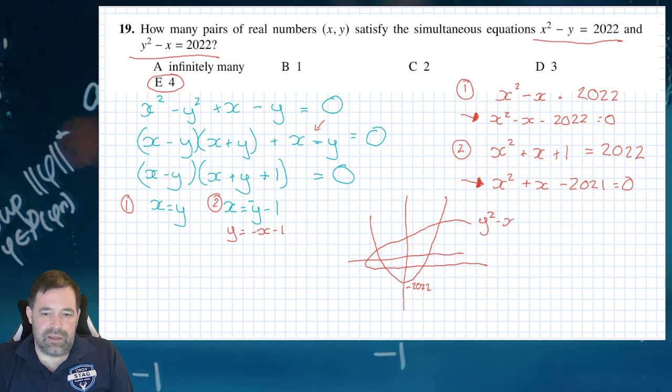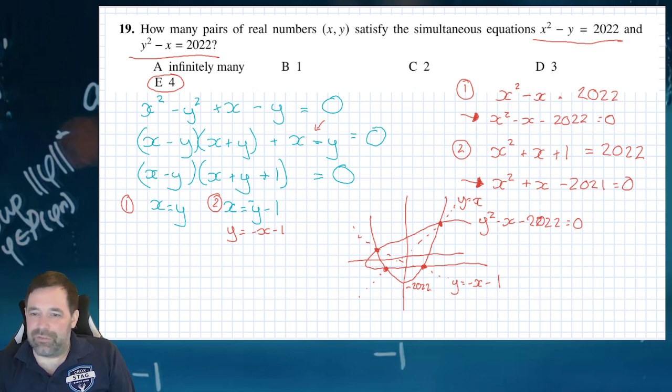That's y squared minus x minus 2022 equals 0, or some version of it, and you're going to get two solutions where you're going to get a solution for each, and those solutions lie on the line y equals x, and those solutions lie on the line y equals minus x minus 1. Oh, that's nice, isn't it? That's nice. So I think it's four. I think graphically we can show it's four, and algebraically we've shown four as well.